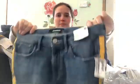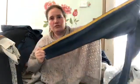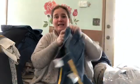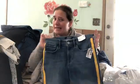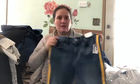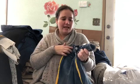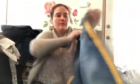Express, these I grabbed because A, they were new, and B, they have this fun yellow stripe all the way down. Express pants do really well for me. Express dresses and tops I don't sell as well, but Express jeans and Express pants do really well. They had a bunch more. I should have grabbed more, but these are size 4s, and $24 is what they were asking, and 25-ish is where I would start them anyway.